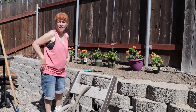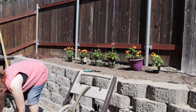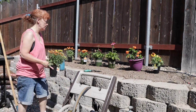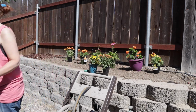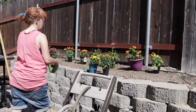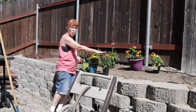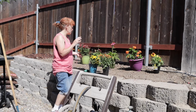Okay, now those are where those are going to go. We're going to start with our medium plants, because remember I said I had large, small, and medium. And the medium plants are these fall mums. And I have these in yellow, kind of a burnt orange, amber color, and purple.